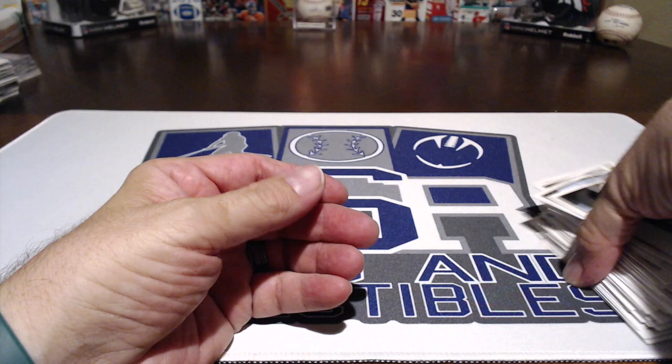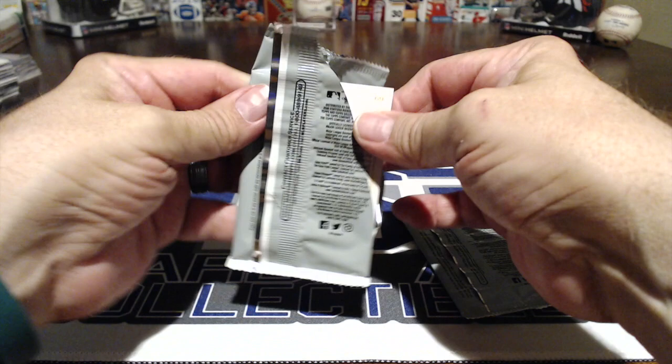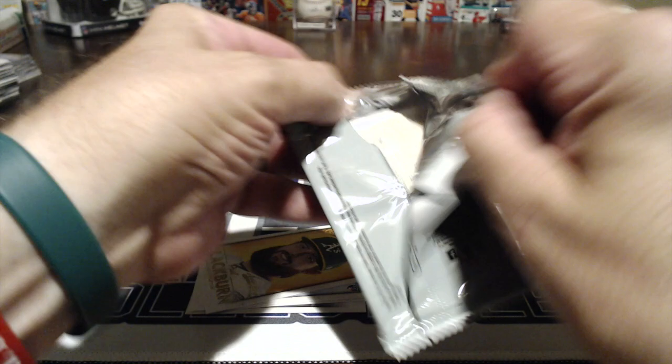So no autos in the pack, unfortunately. Dang it. I guess there was one more box there that was clearance. I was tempted just to grab it, but I was already getting in trouble for getting stuff. It's all right. Good cards. All right, so we got 8 artist proofs here, 4 in each pack.